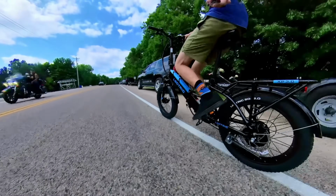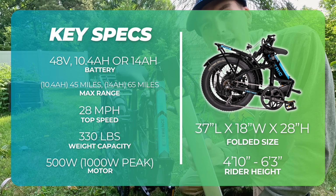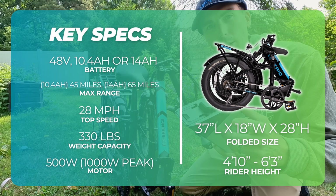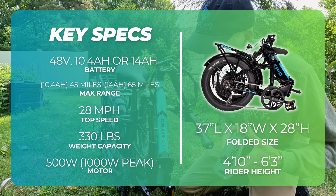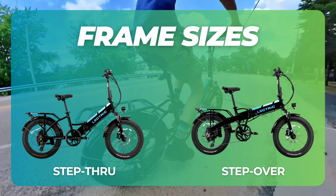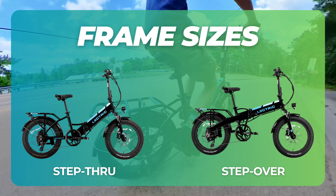Now it is a versatile, budget-friendly option, and it comes with two battery options. So the standard comes with a 10.4 amp hour battery that gives you up to 45 miles of range, and the long range has a 14 amp hour battery which gives you up to 65 miles of range. It comes in a step through or step over frame, and it makes it accessible for a lot of riders.